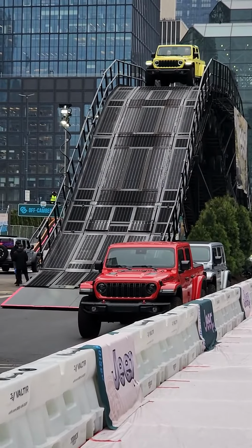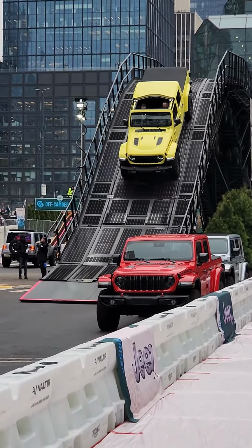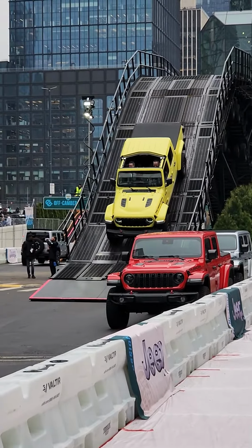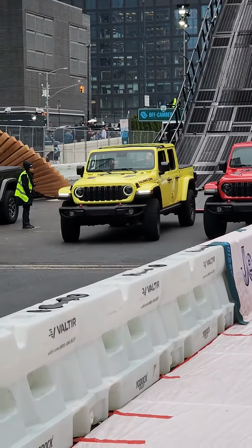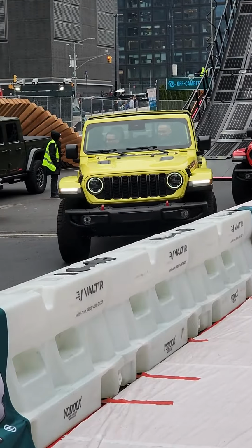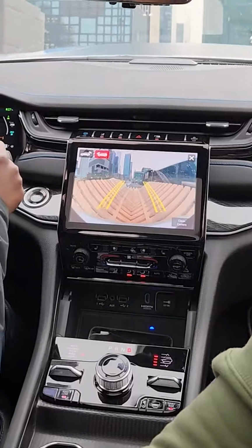So we're here at the New York Auto Show and getting to see the Jeep. It's out on the track here, kind of cool. The Jeep's on the track. Yes, there it is, just coming up and down those trails. It's a Jeep, so it's going to be capable.